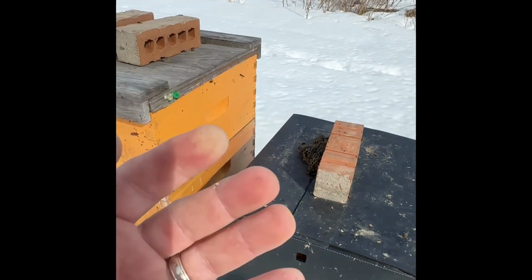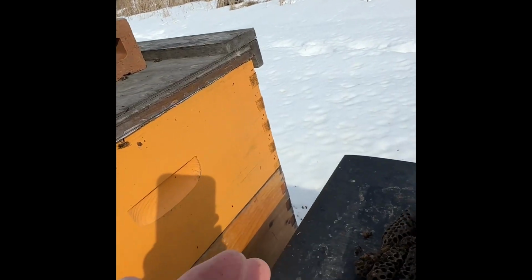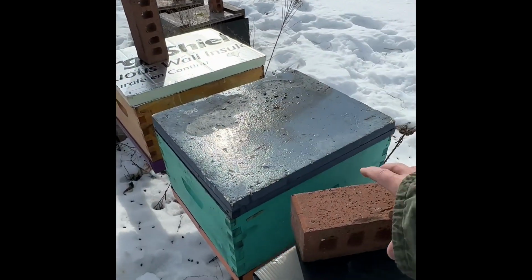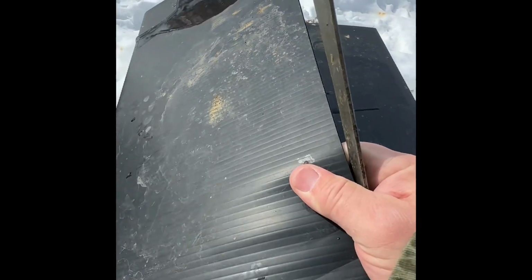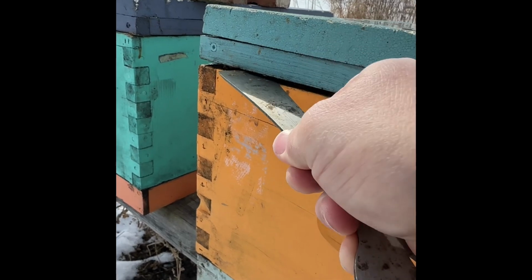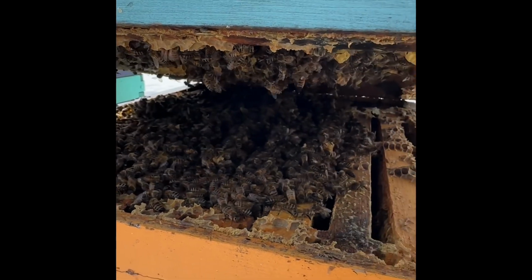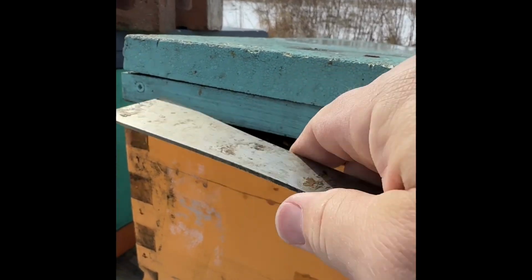He just landed on my hand, not interested in stinging. We'll just knock her off. Let's open one more, just to see what's what. Oh, this also is an insulated lid. Oh, I hear bees. Oh, another massive colony. Amazing. Get in there, bees.